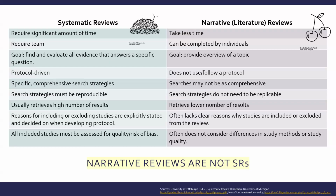Systematic review, your search should be reproducible, where you're reporting it, someone could copy and paste it and do the exact same thing. When you read a literature review, they don't really tell you how they found the articles or what they searched. A systematic review is going to retrieve a high number of results, hence why they take so long. Because they're trying to be comprehensive, a lit review is going to retrieve a lower number of results because you're not being as comprehensive.